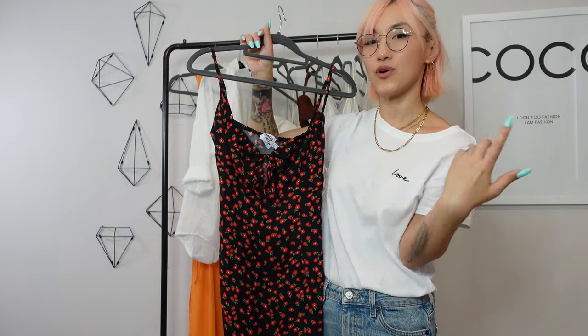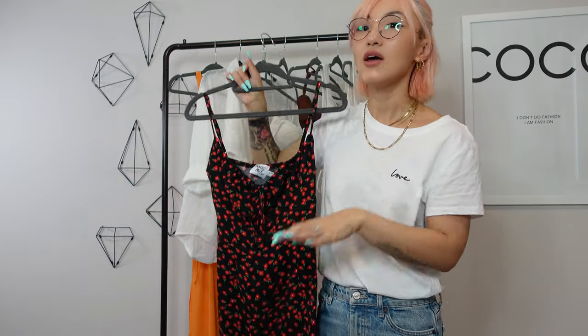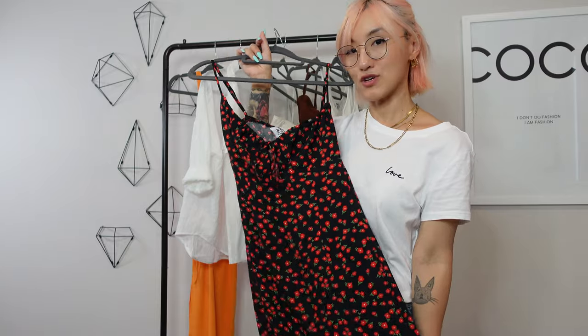I actually wore this for my jewelry review. This dress I did purchase closer to last month, I just never did a haul to share it. And yeah, it's one of my new favorite dresses to wear now.